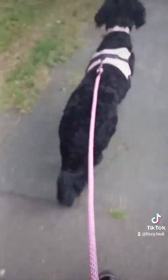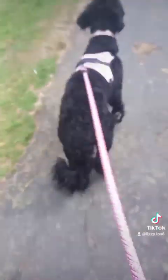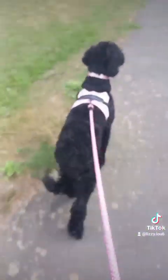Come on then. Right, we'll get to the end of the path and then we'll swap your leads over so you can have a little bit of a roam. We'll see how that goes, shall we? First time. Right, let's swap the leads over. Lizzie, wait. I'll just put the leads over, guys. So you have a bit of room, and then Mummy will swap the leads back.